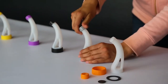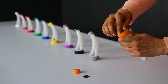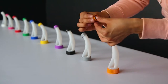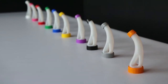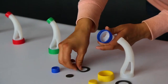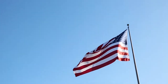The No-Spill Spout is easy to assemble and comes in 10 beautiful colors to match your favorite products and easily tell the difference between them. Three pieces, the spout body, cap, and coupler, plus two gaskets to seal the cap and affix the No-Spill Spout onto your product of choice. Assemble, affix, pour with ease. Patent pending, made in America.